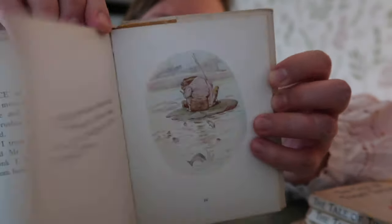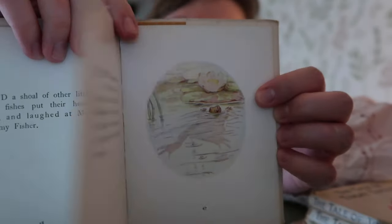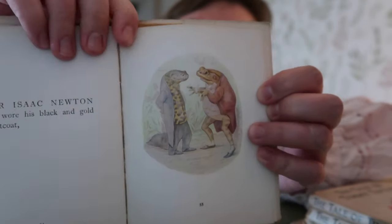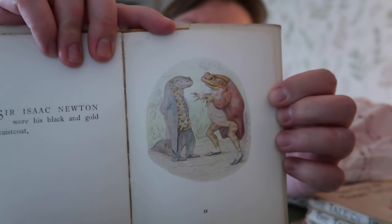On that page, I just think it's such a pretty story and it's just so nice. And if you've ever watched the Beatrix Potter movie, a lot of these characters are obviously in that, the one with Renée Zellweger in.